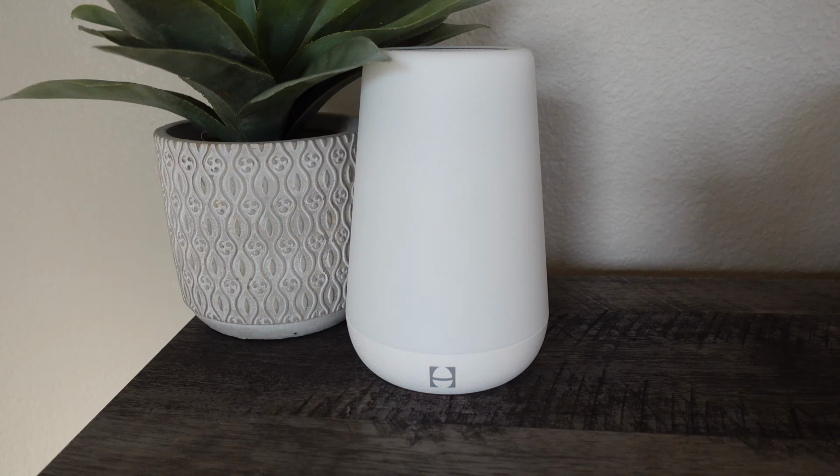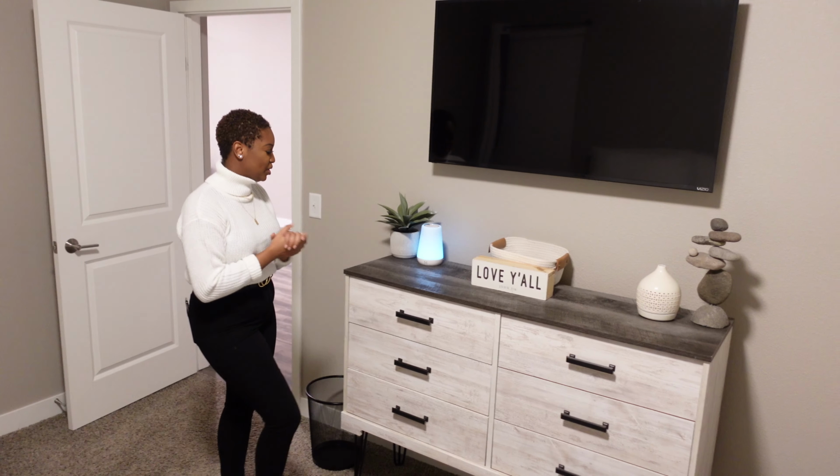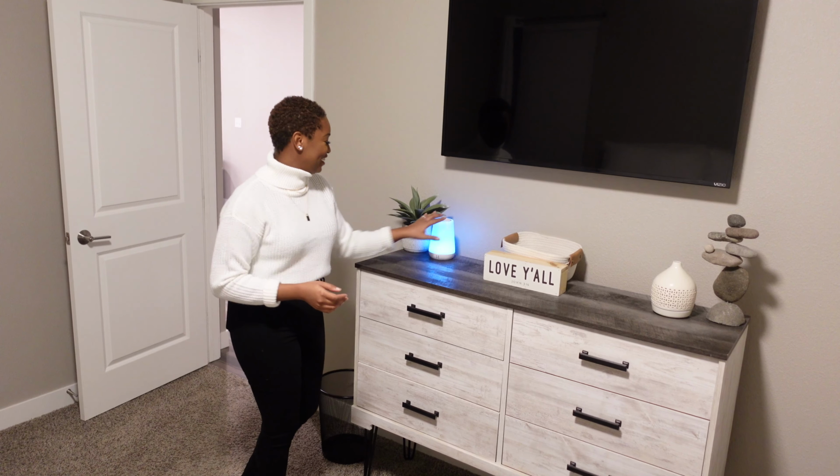It is the Hatch Baby that just turned on. The Hatch Baby machine. It's a sleep machine, a noise machine, white noise. It has so many different settings and it operates completely from your phone, which I love so much. And now it's lighting up. Okay, cool. I guess it's just not gonna go off.